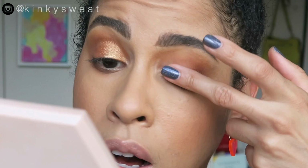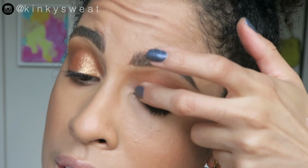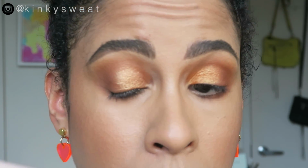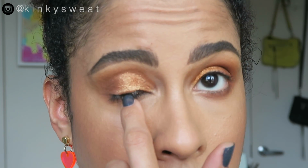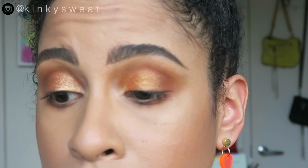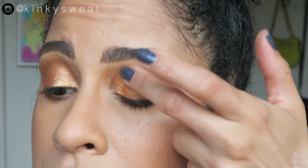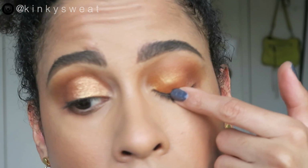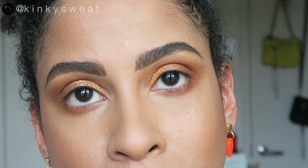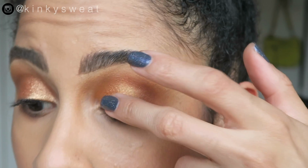Now with Alloy on this side, Alloy doesn't have as much texture as Opulence. It's a little smoother, but Opulence has a little more brightness. I don't know if you can see, there's a little more shine, and Alloy has shine as well. I think because the particles are different, it's not going to give off the same effect. But there's like an antique gold shift in Alloy that is just beautiful. I don't know if you can see it, but there's something going on in that shade.